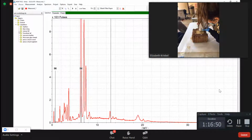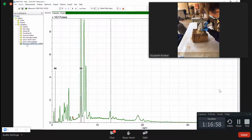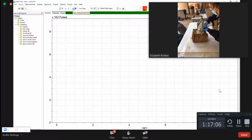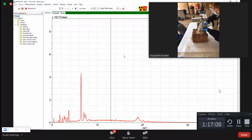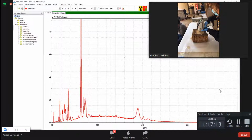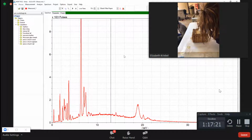You can do just a blank area of the paper first, and then we'll get the ink, because we need the background. All right, so I'm going to add spectra. I need to call this Pecos Church Mail. Are you ready? Starting. So we're going to get the paper first, and then I'm going to have you hop right over to the ink, so that way we can analyze the two in tandem. This is paper shot. All right, and then get the biggest piece of ink you can. If you need it, I can turn a camera on that instrument. We're okay. We've got a big dark spot here. Great. All right, starting.